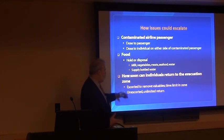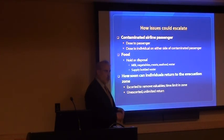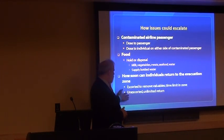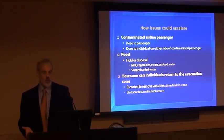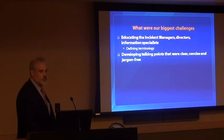How soon can you return to the evacuation zone? Escorted return to remove valuables. That's okay. Somebody's going to come in there with you and say, okay, your time's up, leave. Unescorted, unlimited return means, when can I go home without anybody escorting you home, and can I stay there? Those were issues we had to determine.